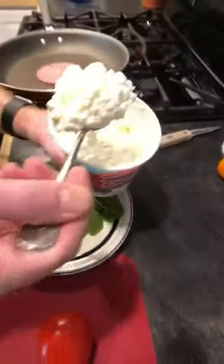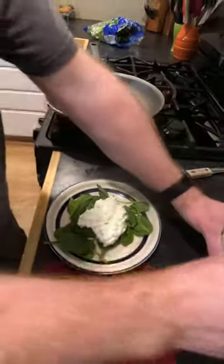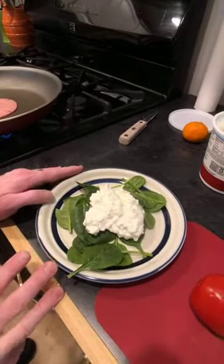We've got to scoop out right about a half a cup. Okay. So I'm going to give it... This is a healthy half a cup, right there. And doesn't that look nice? Isn't that special? Look at the colors. Look at the contrast. Delightful.